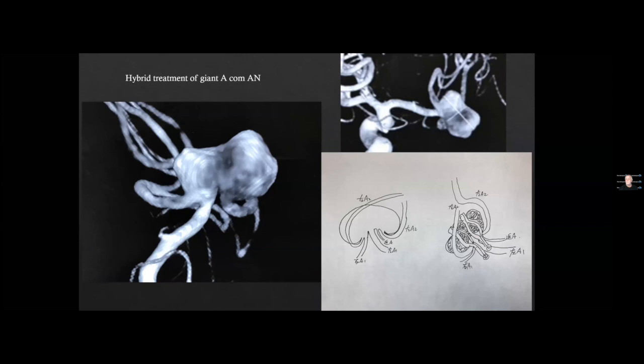Actually, the real dome of the aneurysm was even larger than this, because this is a partially thrombosed aneurysm. And you can see what I drew after I tried to clip it directly; actually it's impossible. When you dissect the neck of the aneurysm, it ruptures on both sides. So I used a fenestrated clip to separate the giant cavity into three parts.